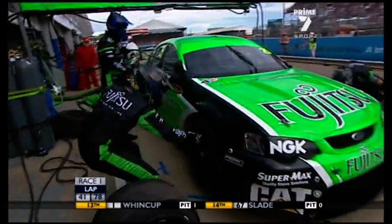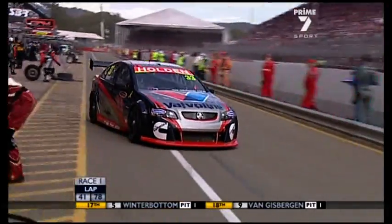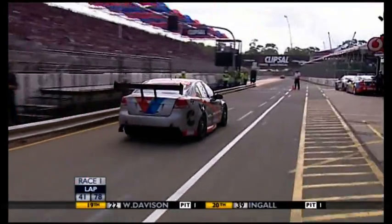Fabian Coulthard in. Jason Bright in. It's going to be busy getting out of here, Matt. Good clean stop there for Holdsworth.